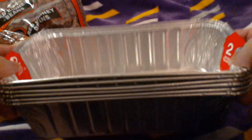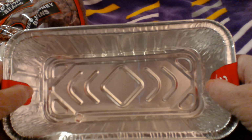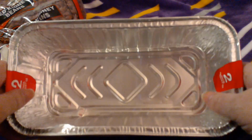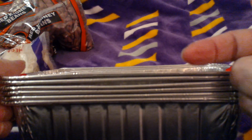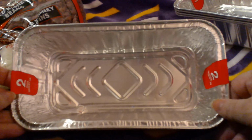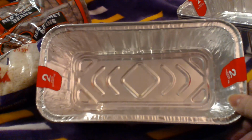It's just right for a meatloaf. I mean, it's a loaf pan, so it's meatloaf size. It's just right for, I was going to say mac and cheese for me. This is the right size of mac and cheese for me, just me.